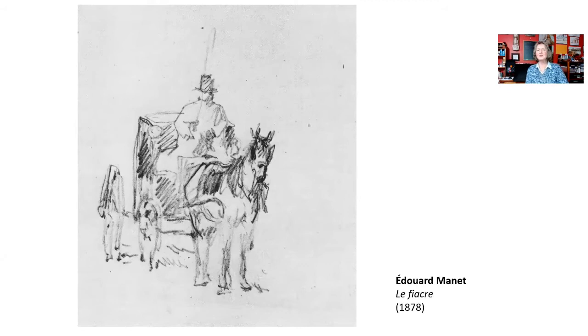So I mention that because here's Edouard Manet, a famous impressionist artist, and here is him sketching extremely quickly this particular carriage, Le Fiacre. I'm not quite sure, I think it's a hackney cab that he is drawing right here. But you see that horse, right? I mean, we know it's a horse, but that is done extremely quickly.